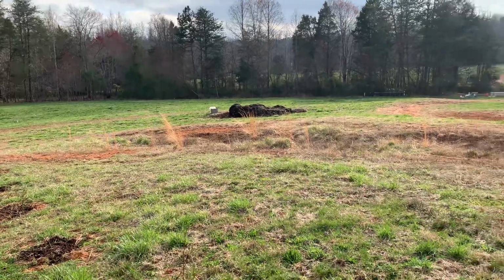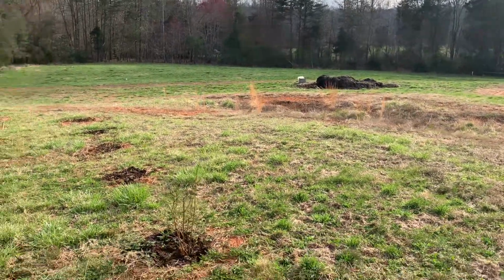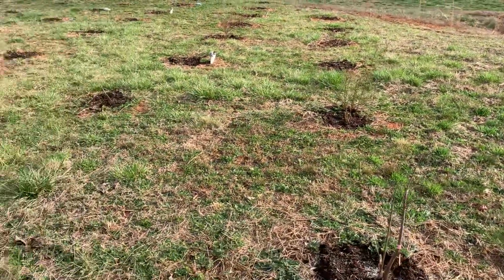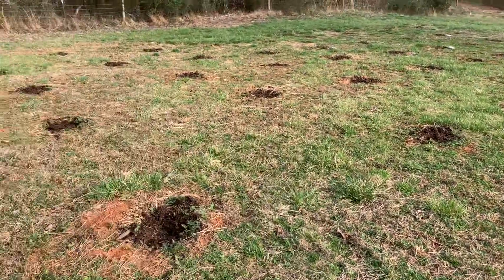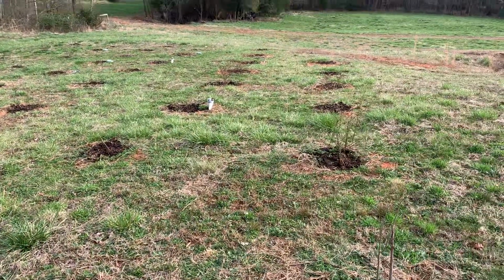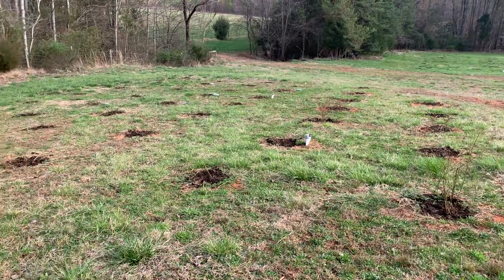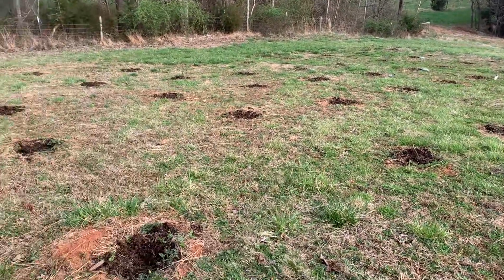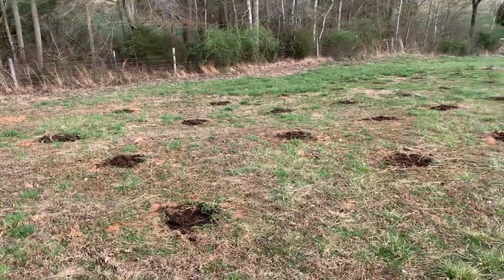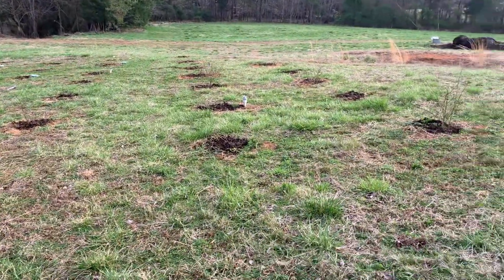Just want to do a quick little update, mostly on my trees and my berry bushes. It's March the 10th, and this little area right here is just a berry bush area. This is mostly going to be a propagation area where the berries we like the most, I'll propagate them and create more trees or berry bushes, and then put them elsewhere or even sell them.